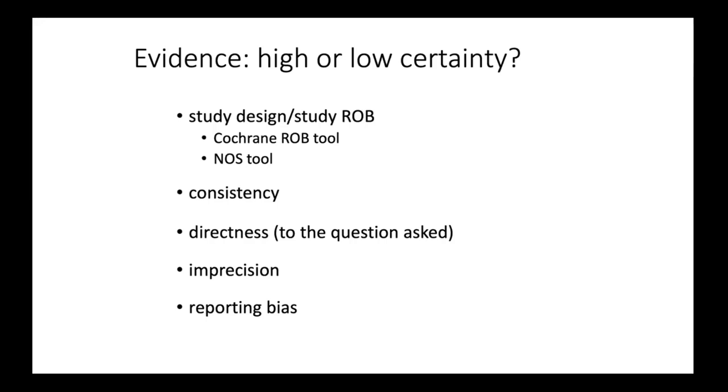Directness gets at how closely the evidence base matches our PICO question of interest. Here, we were really interested in adults, let's say, with hypoxemic respiratory failure. Imagine a scenario where, although the question of interest was in adults, all the data came from a pediatric population. Well, here we may lower our certainty for indirectness, given the fact that the data doesn't as closely match the PICO question that we were initially interested in.